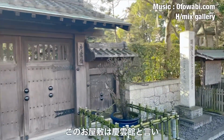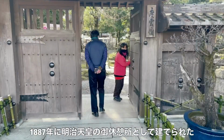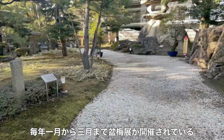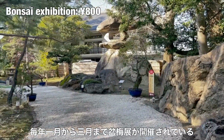This building is called Keiunkan. It was built in 1887 as a guest palace for Emperor Meiji. And every year from January to March, they hold the Plum Bonsai Festival in this palace.